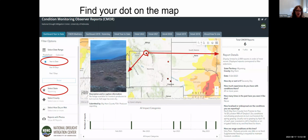So if you're trying to find your own dot on the map, you can drill down. So far, there have only been 6 reports from Wyoming, at least as of a couple days ago. There was only one that had photos. It was from someone with Bighorn County FSA reporting. They had uploaded several photos that actually looked like they were taken at a time of day with really good light. For whatever reason, it was really interesting lighting. So you can see I've used the dashboard to drill down to the state of Wyoming, and that's quick and easy. I think that's it for this slide. Next slide, please.